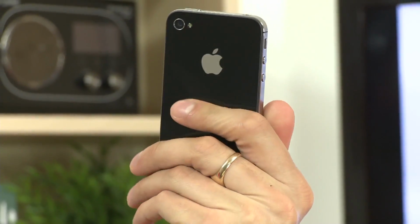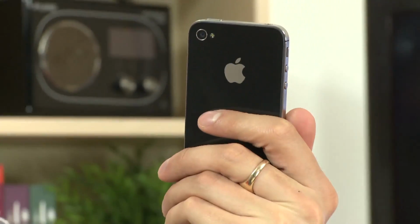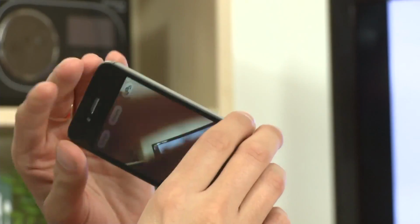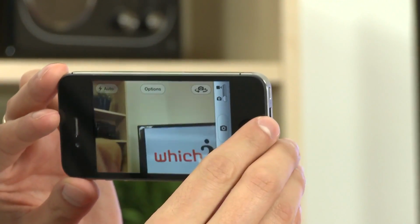Apple has also improved the camera on the iPhone 4S. It's now an 8 megapixel snapper, it's got 5 lenses instead of 4, and it's got an increased aperture. This apparently lets in about 73% more light into the pixels according to Apple, and it also is capable of taking photos 33% faster.